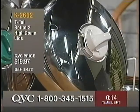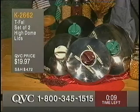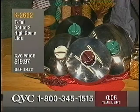These are $19.97. Again, they're going to work with the 10 1/4 inch and the 11 1/2 inch fry pan, K2662.